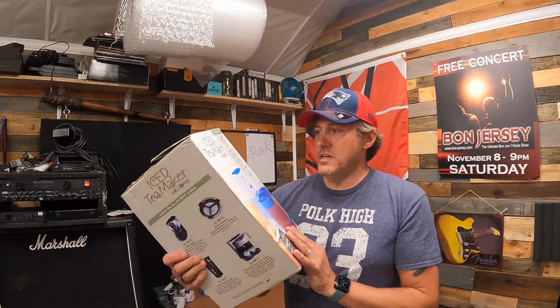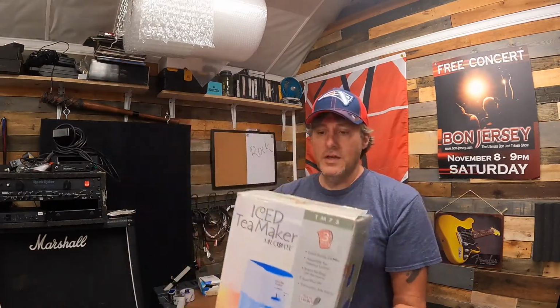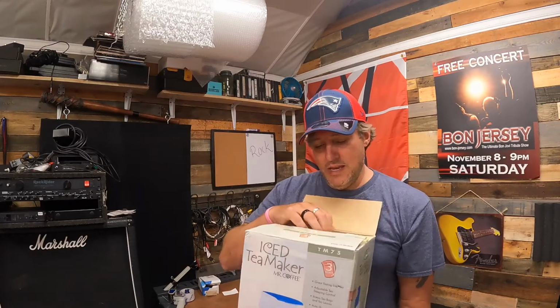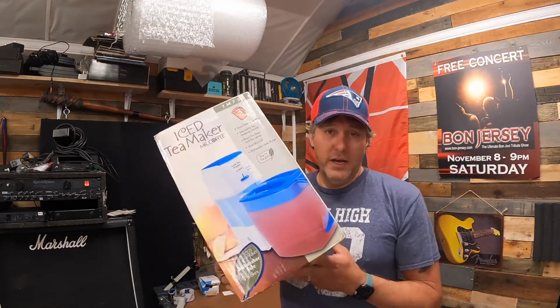All right, and then the next thing, I think I paid like $7 for this. It's a Mr. Coffee iced tea maker, the TM75. So this was basically new open box. The box is pretty mangled, but everything inside looked like it had never been used. All the wrapping was still on it. And this ended up selling for $54.99 plus shipping.